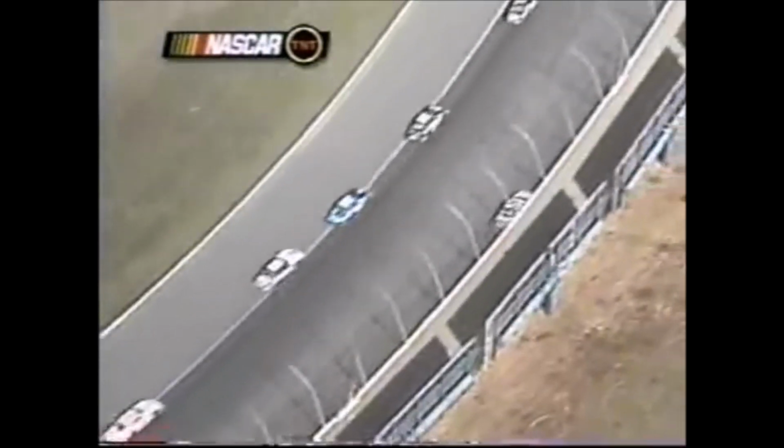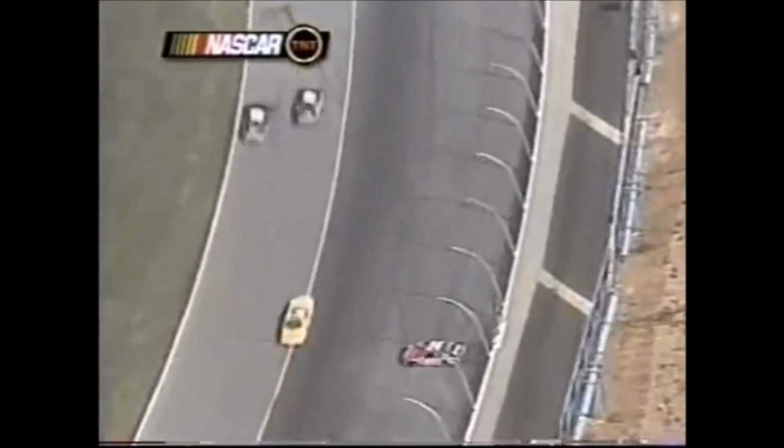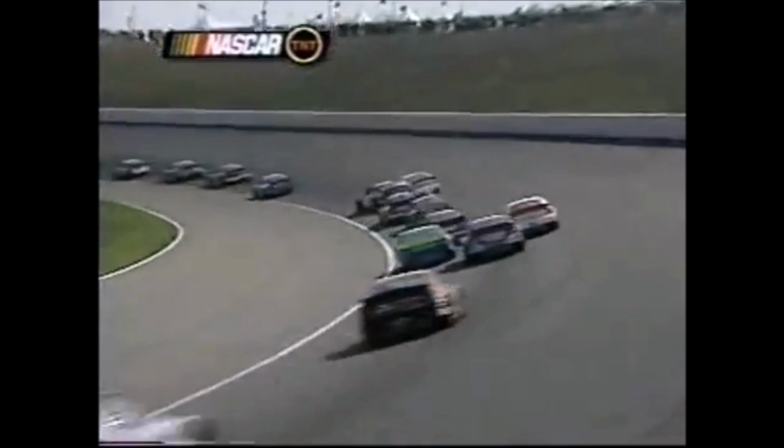Well, they were glued right together. Obviously, Todd Bodine is trying to stay as low as he possibly can because he knows if he gets too wide here, he's in trouble. And when you get that close, right rear to left rear like that, your car is going to get loose, especially if you're the guy on the bottom. Just no air on your spoiler. And that's what happened. Gets ugly fast.